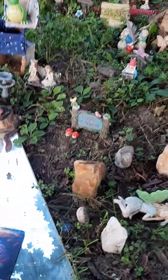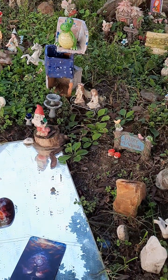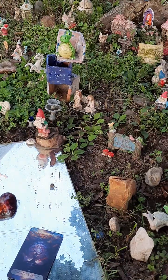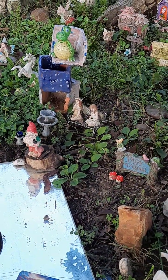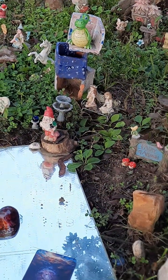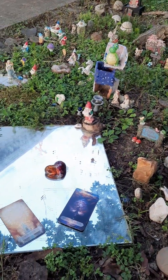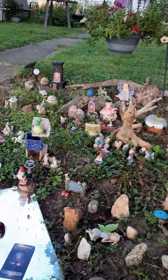There's another area I want to show you, and I consider this almost like the metropolitan area, where it's got a big condominium or big building, and there's a dragon that is overlooking. There's the unicorn. There's two fairies sitting on a bench, and once again there's a big swimming pool right in the metropolitan area. So that kind of takes you through my whole little fairy garden area.